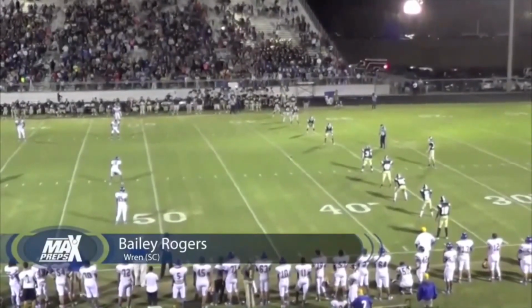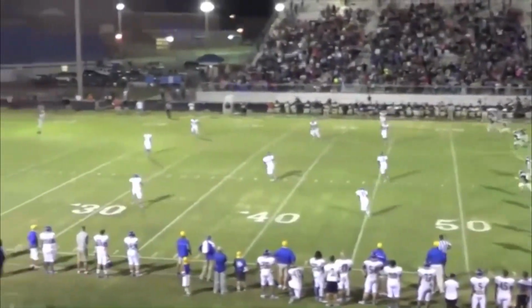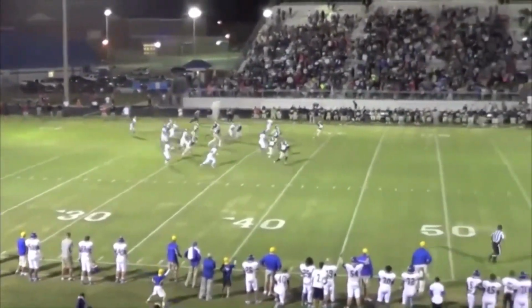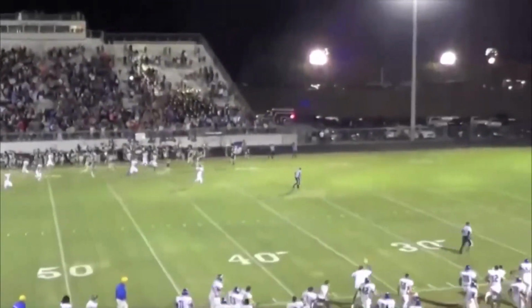Not a countdown if there's not a number 1 play, and that achievement this week goes to Bailey Rogers of Wren High in South Carolina. Now, he does not break 11 tackles and spin dry his way to the end zone, almost lose his head. Bailey just did what he was taught. Follow your blockers and run.